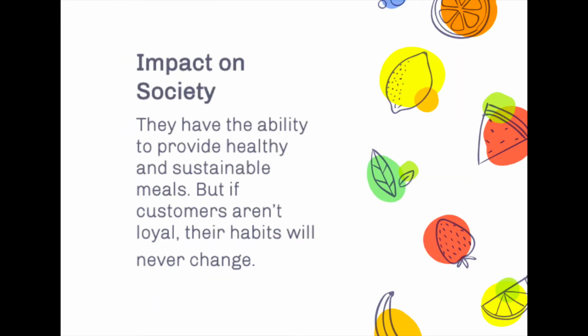Because of HelloFresh's large customer base, they have the ability to change the way people consume food. Meal kits create less food waste and claim to source ingredients from local and sustainable farms. But if customers don't stay, their habits will never change, and HelloFresh cannot reach one of its missions of increasing sustainable eating.